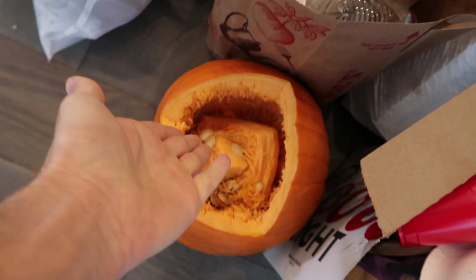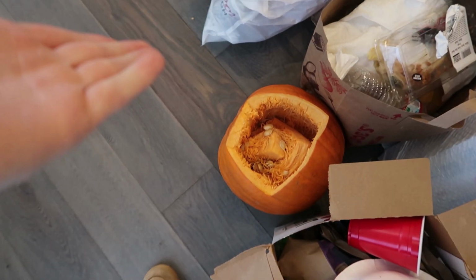So the other night, we found this pumpkin in our pantry left over from Halloween, and Kai thought it was a good idea to attempt to carve it into a jack-o'-lantern. This was his attempt. Kai, what is this, bro? Yeah, and then, dude, he had the nerve.